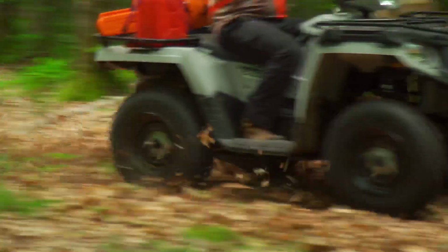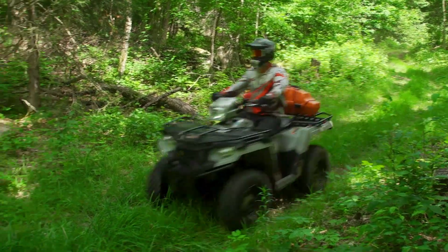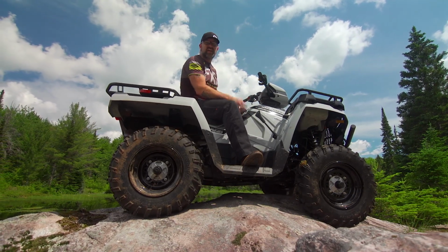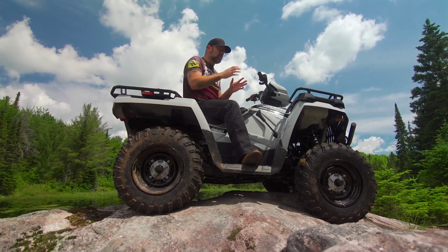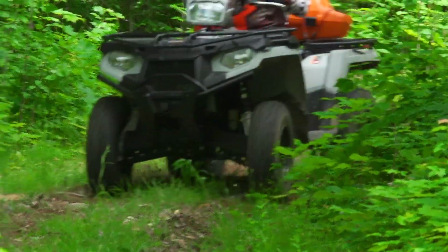Now, in terms of drivetrain components, the 450 is running standard Polaris parts, though not the most recent iterations. Power is transferred through a high-low CVT transmission, and the shiftable 4x4 is the older, more basic system that Polaris uses, but it still works great.